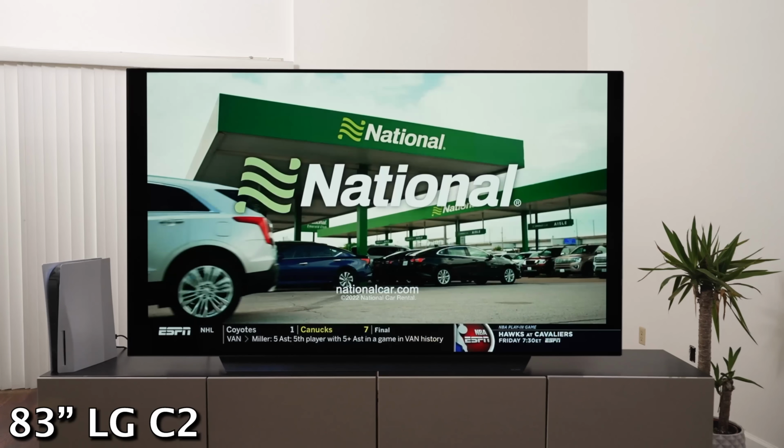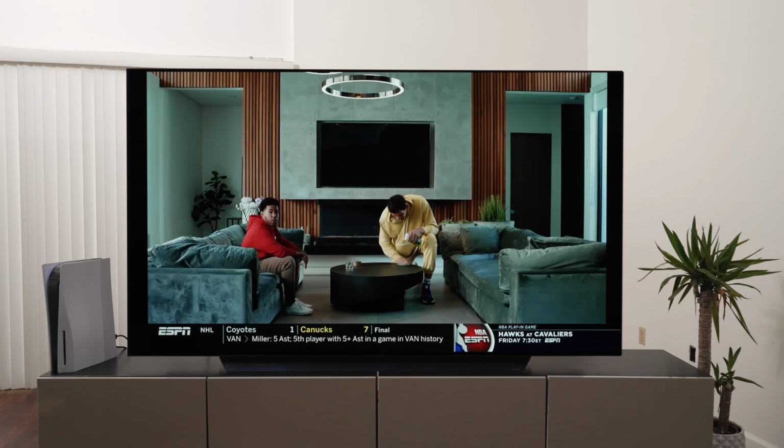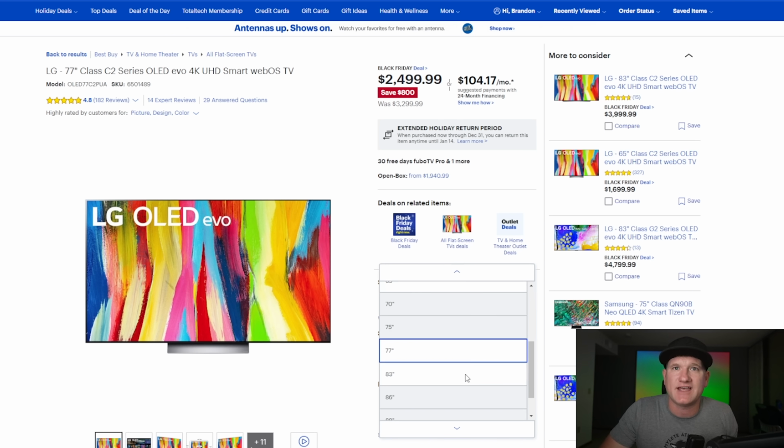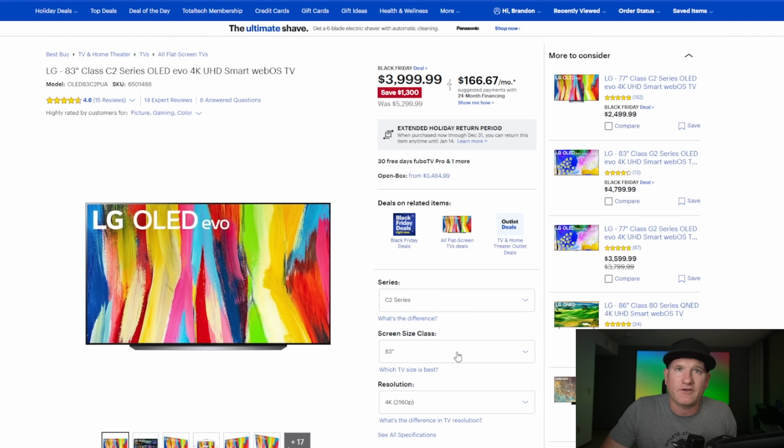It looks great when you're watching cable even. It's very good upscaling that's caught up to Sony in the last couple years. And I would say, no question, this is a fantastic deal. I would buy it if you're looking for a 77. And if you move up to the 83-inch, now you're talking about $4,000. So is it really worth it to go $1,500 to get a 6-inch bigger TV? I'm not so sure about that.